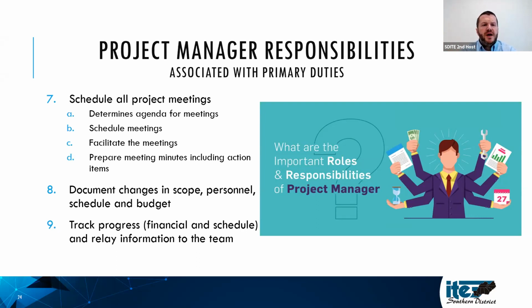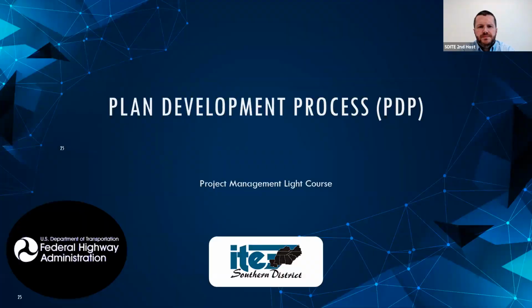It's also up to the project manager to document the changes in scope, personnel, schedule, and budget, as we talked about earlier, because those definitely have an impact on the overall project success. And then it's up to the project manager to track the progress. Let's not think of that just as financial, but also in terms of schedule, and relay that information to the client and the team. So that's a little bit about some of the project manager duties. And with that, I'd like to hand it over to Joe.